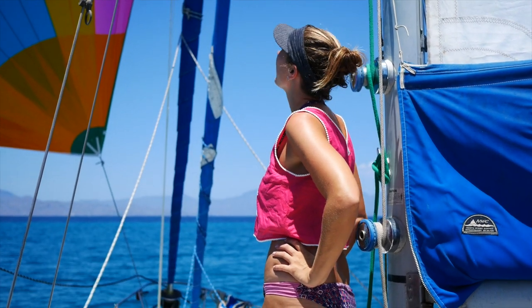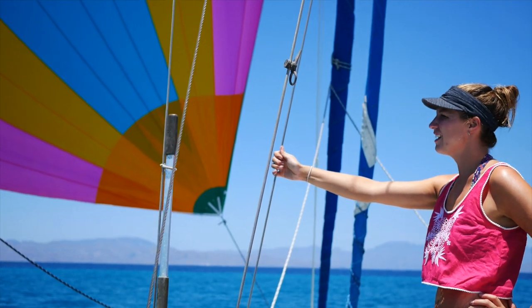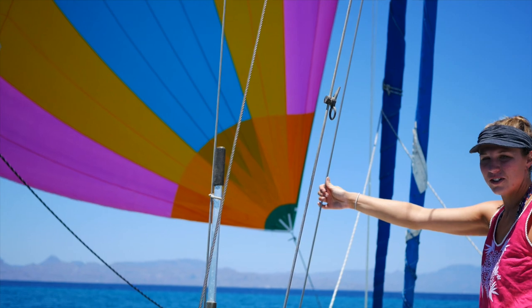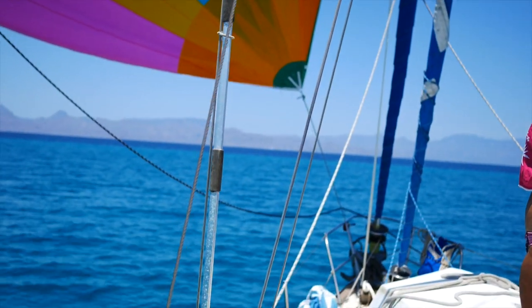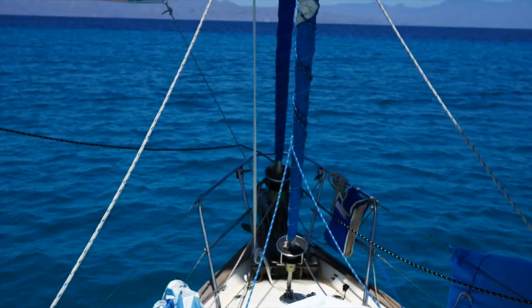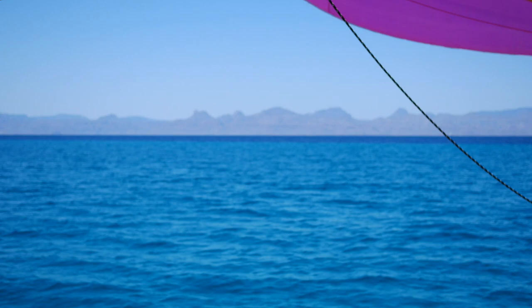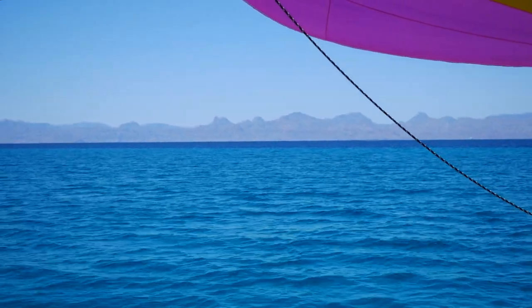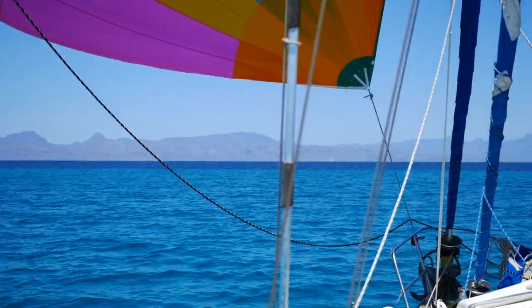Got the spinnaker up. Looks alright at the moment. Good heading right now. We've actually got a wing and wing with the spinnaker in the main. And up ahead is such a distinct, beautiful, dark blue line. You can see that or not. It drops off from like 40 feet to 200 feet or something like that. Crazy line there.